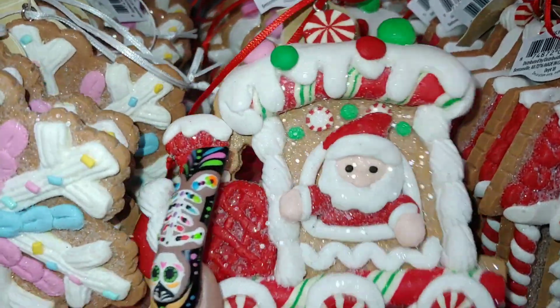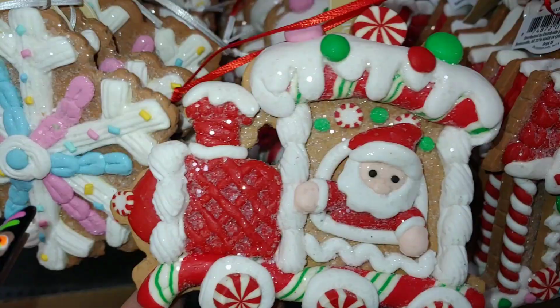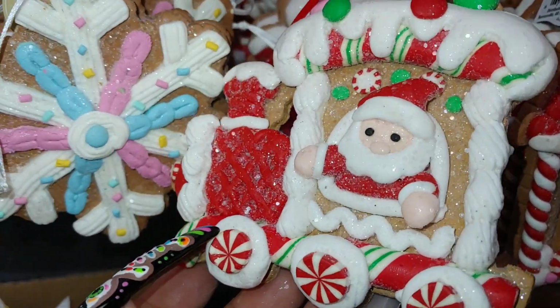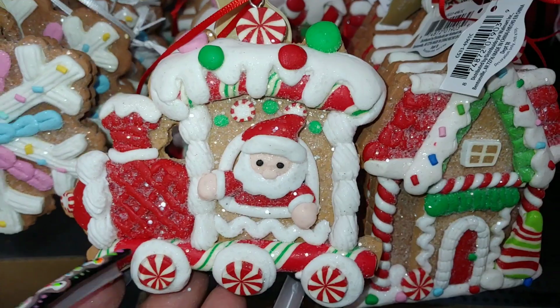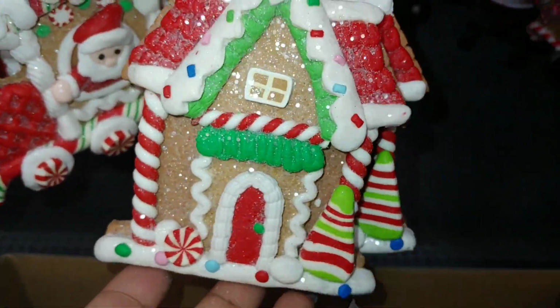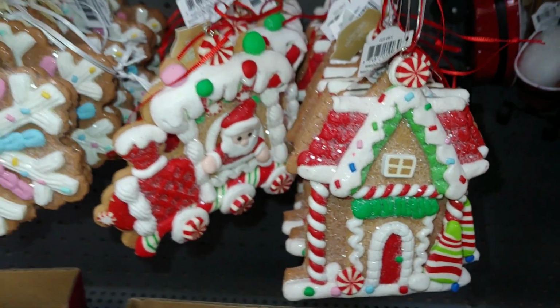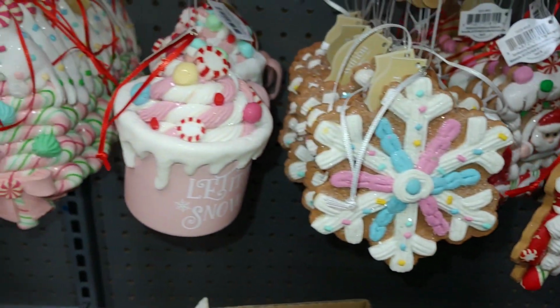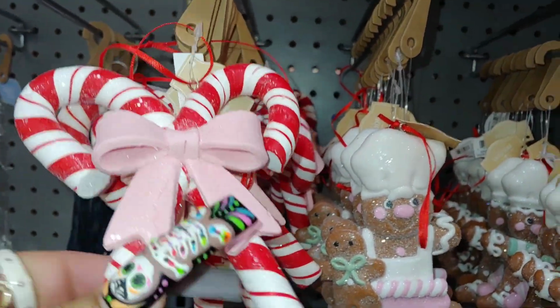And they have the Mr. Santa on the Gingy train with the peppermints, with the spearmint candy canes. Some more of the traditional Christmas colors, and this one too has sprinkles, a little Gingy house. It's the little skinny flat ones. So cute. Then they have the candy canes with the pink bow. These are out of clay, I think.